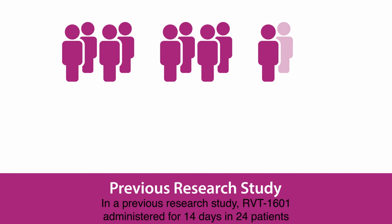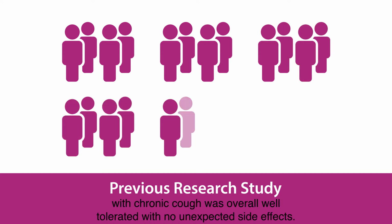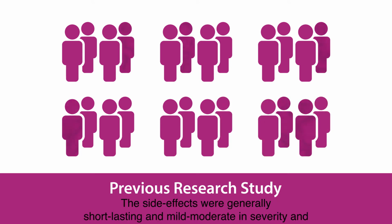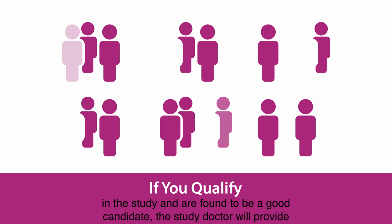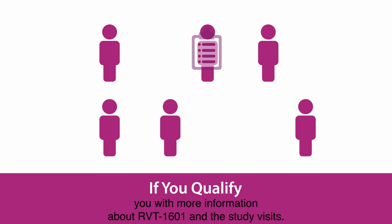In a previous research study, RVT-1601, administered for 14 days in 24 patients with chronic cough, was overall well tolerated, with no unexpected side effects. The side effects were generally short-lasting and mild to moderate in severity and were comparable to placebo treatment. If you agree to participate in this study and are found to be a good candidate, the study doctor will provide you with more information about RVT-1601 and the study visits.